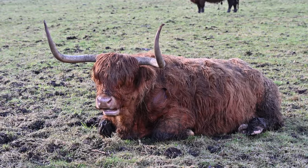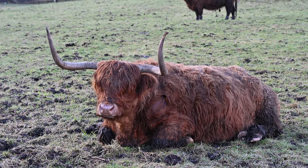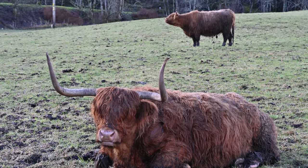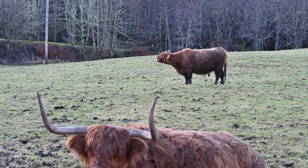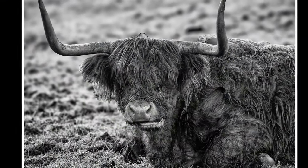Unfortunately, the light got very, very harsh. So we ended up driving around and we met these wonderful Highland cattle. It would have been rude not to take a few portraits.